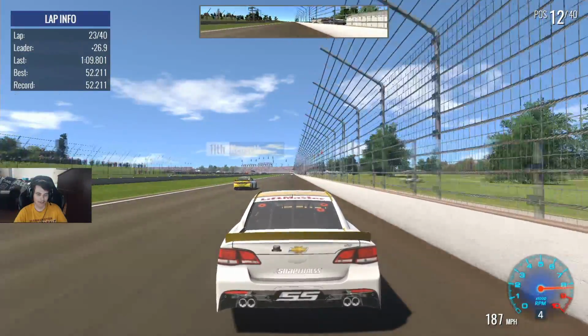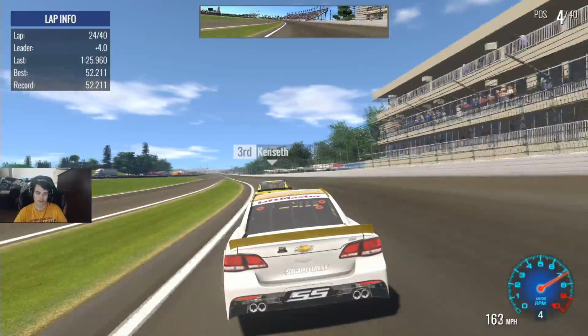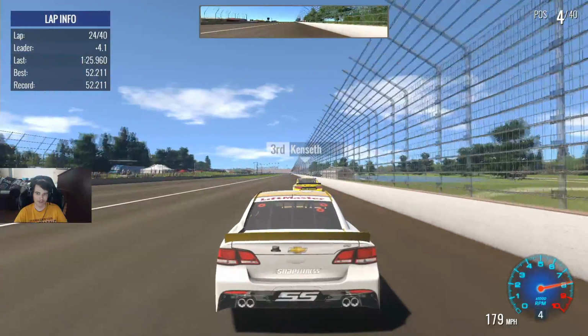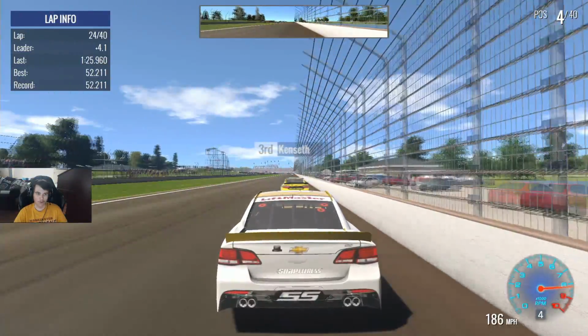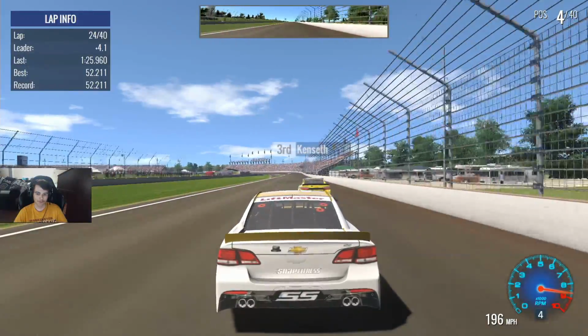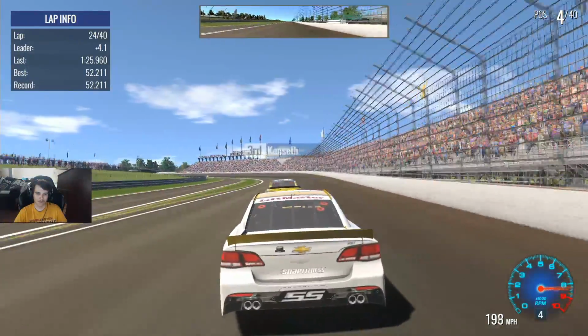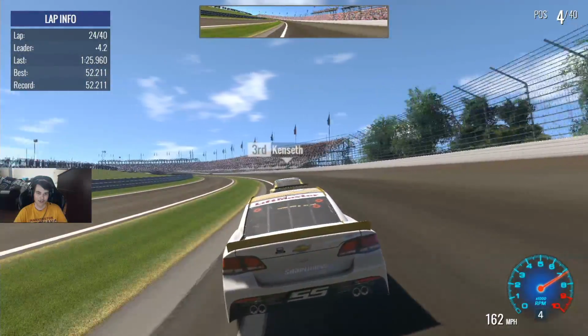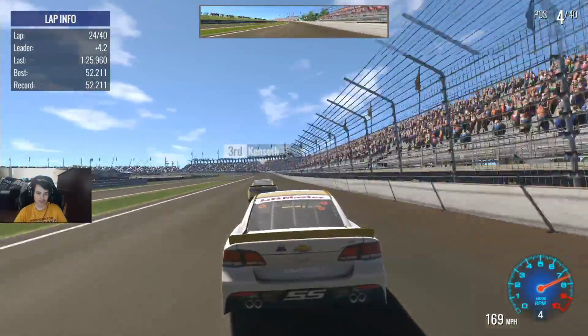Alright, what's up? Yeah, we got a good run on Kenseth. I'm trying to work over Kenseth here. I don't know if we're going to get by him or not. He's definitely pretty quick. But at least we made it up to fourth. We're 4 seconds behind. It's like we're in a position to where we could pull some strategy towards the end of this to maybe squeak out a win. I don't know if it's going to happen or not, but either way, we're doing pretty good right now.